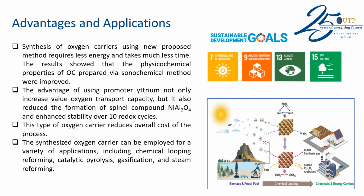Advantages and applications. Synthesis of oxygen carriers using the newly proposed method requires less energy and takes much less time. The results showed that the physiochemical properties of the oxygen carrier prepared via the sonochemical method were improved. The advantage of using promoter yttrium is that it not only increases oxygen transfer capacity, but also reduces the formation of the spinel compound nickel aluminate and enhances stability over 10 redox cycles. This type of oxygen carrier reduces the overall cost of the process.